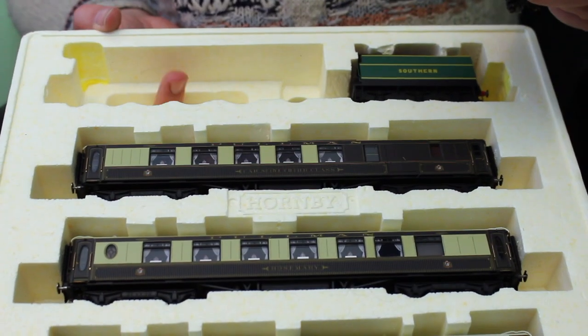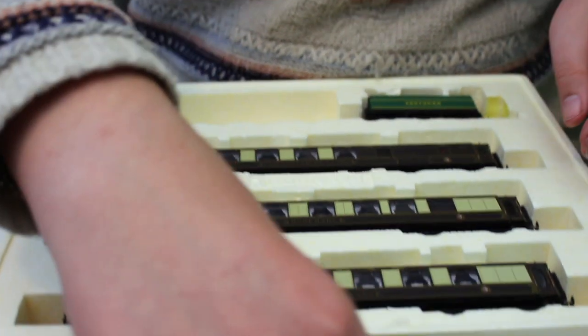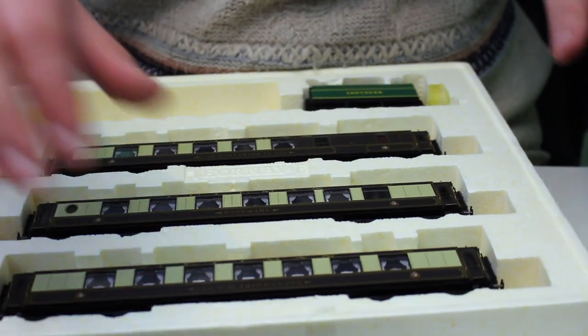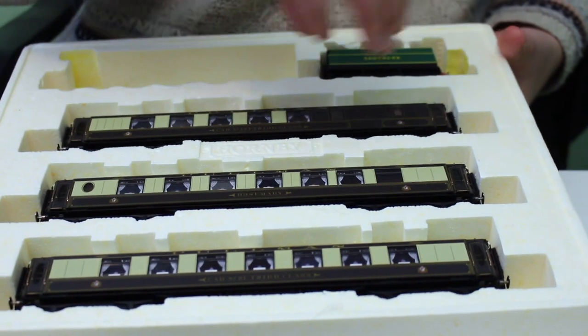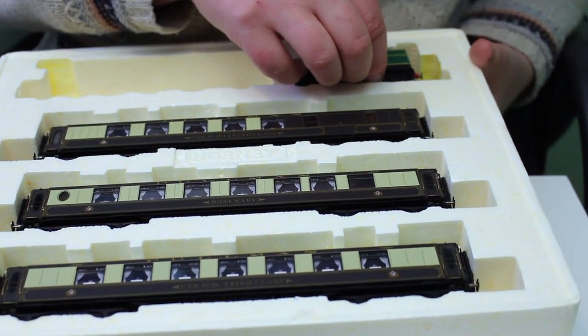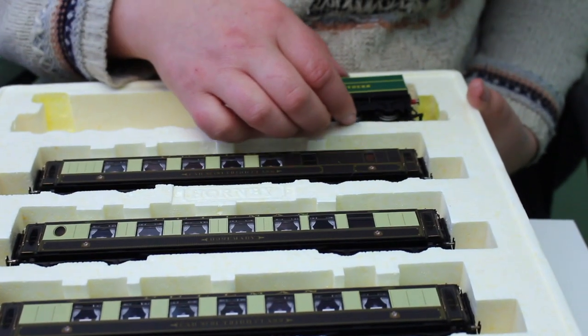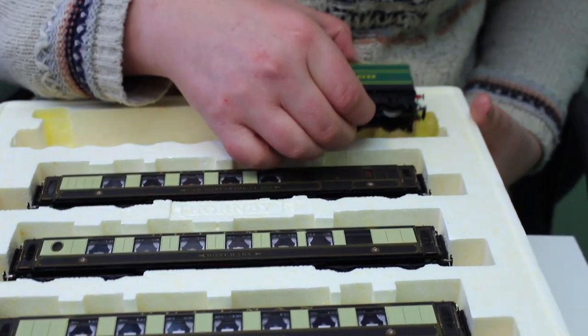There's a couple of holes at the back that you can kind of just push the locomotive out with, and you need to do that because you don't want to grab onto any of the detail, because when you're trying to pull it out, you're going to end up breaking something. But there's quite a decent weight to these. Let me just try and carefully get that out.